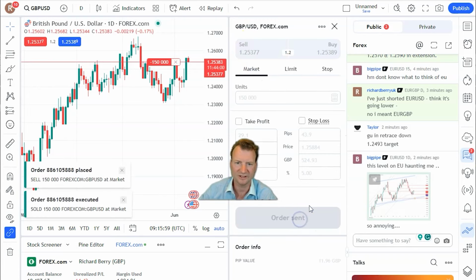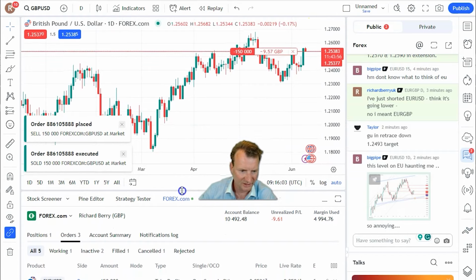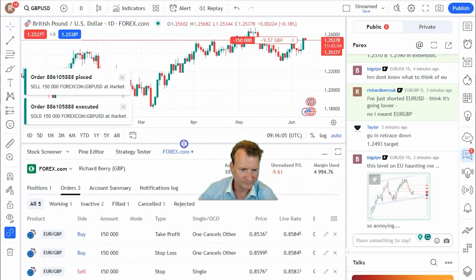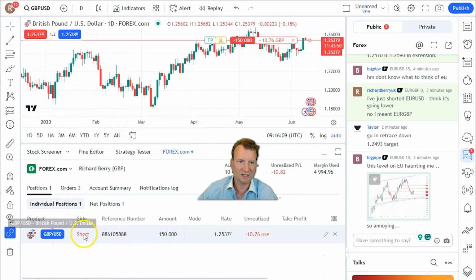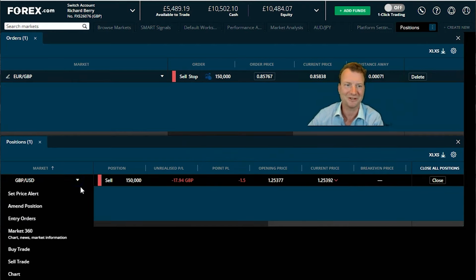We're not really trading in massive size, and it's a bit irritating when you trade and you don't get filled, particularly if you're just demoing it. So there are orders. That's our position. You can see we're short cable there. That should show up in our forex.com account.